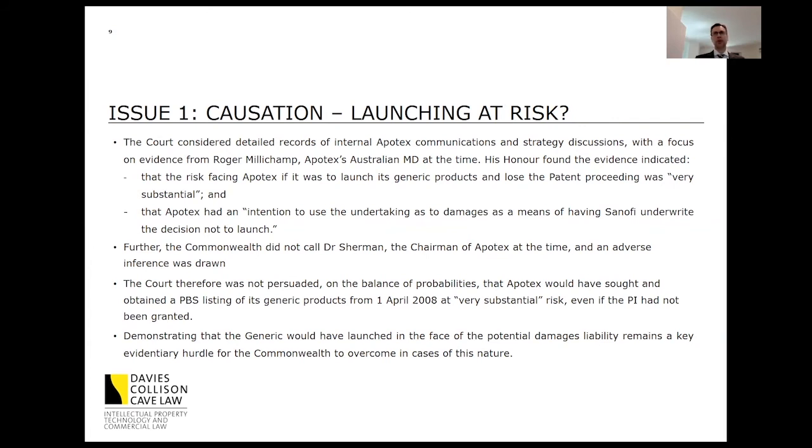So this is going to prove and did prove and will in future cases prove a substantial hurdle for the Commonwealth, especially in circumstances where the Commonwealth's action is commenced many years after the decision is made and where the generic in question, as was the case with Apotex, no longer had any interest in the Commonwealth's case.